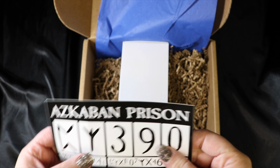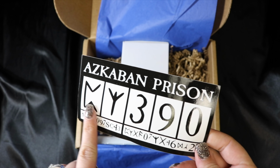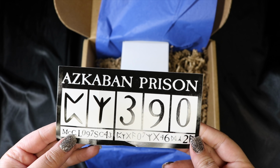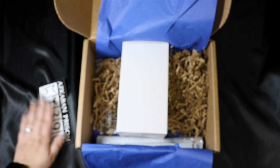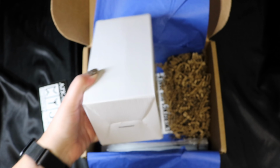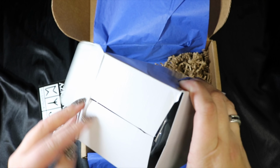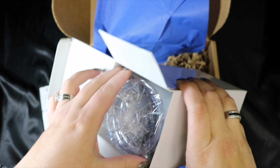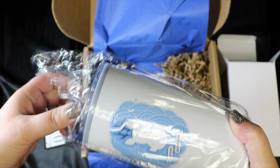So this is like a car decal sticker type thing almost, and it's of Sirius's prisoner number plate. So that's really, really cool. I like that. All right, good start. So let's see what's in this box. Ooh, it looks like a tumbler. Okay. Oh, it's so cute.